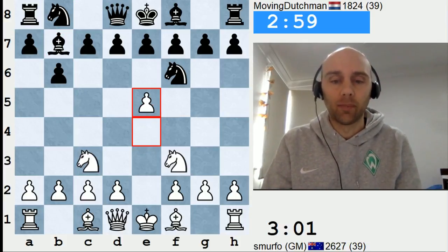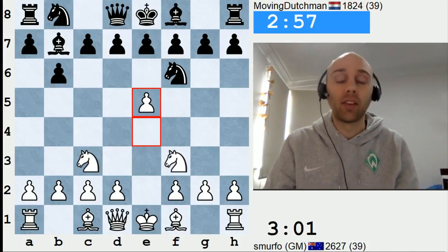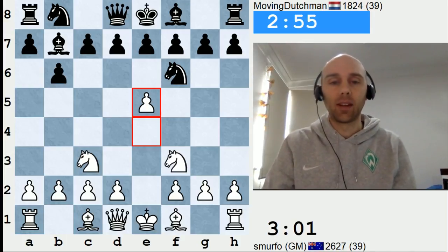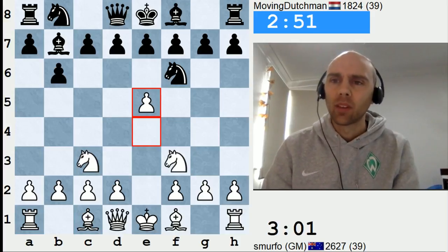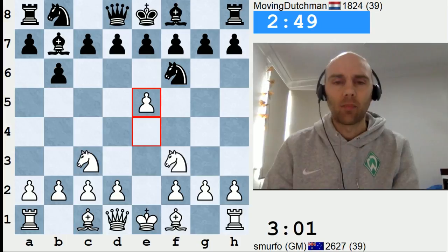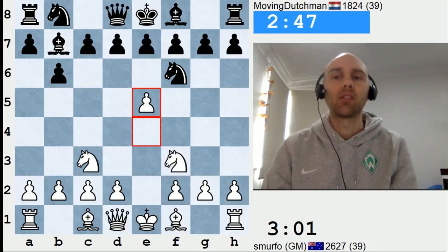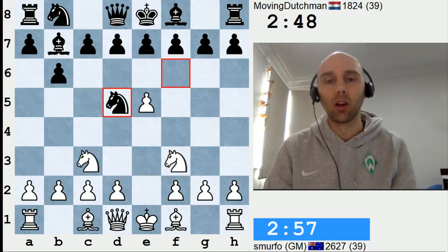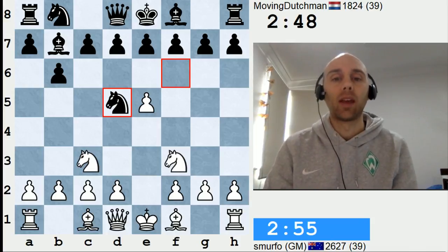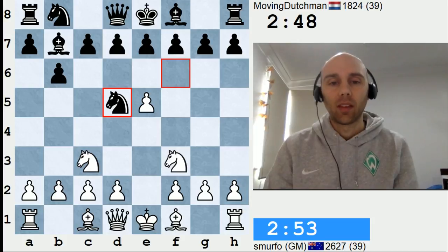As many of you know, I spent over 5 years of my life living in Amsterdam quite recently. So that's good. See, it's quite late for the Dutchman. He's played something a bit strange. I mean, I also played something a bit strange. Knight f3, knight f6, knight c3 is just not a real opening, of course, but thought, hey, why not?